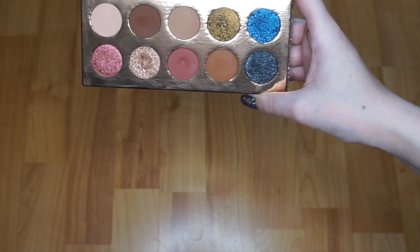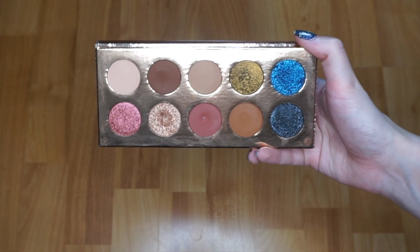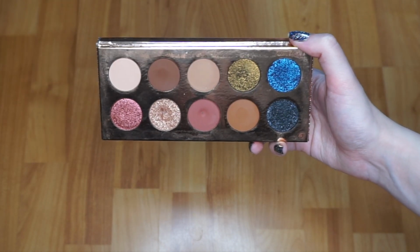Honestly, they're a really nice formula, but I just have these shades over and over in my collection, so I don't really reach for these. I reach for this palette for the shimmers. But I need to be a bit honest with myself, I don't reach for this palette. I feel like I would reach for this more as singles, but again, I think I'm going to try to sell this. Although I have to pan in 2 shades, it's not that I use.